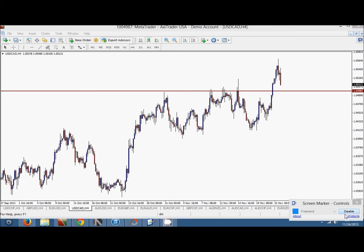So if we take a look, you can see I marked this support zone right here. As you can see, we have 3 wick touches right here, 3 more wick touches right here, and then 2 wick touches right here. So all throughout here, prices respected this resistance zone, and then finally right here, this resistance zone got broken, and now prices have dropped back down.